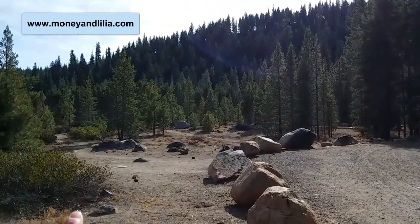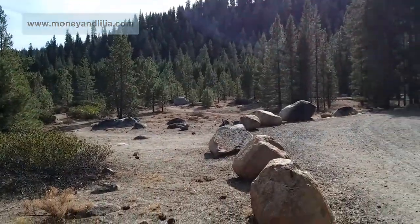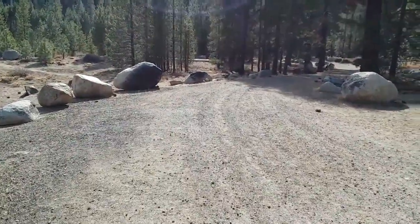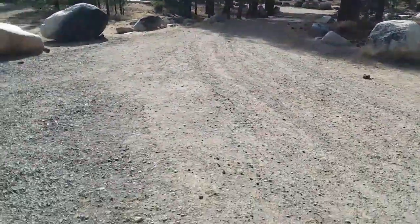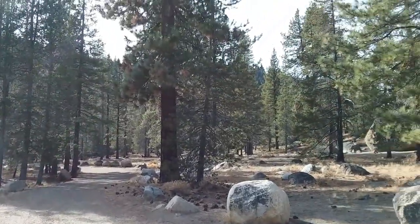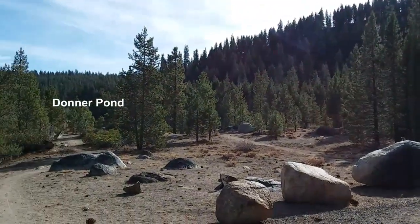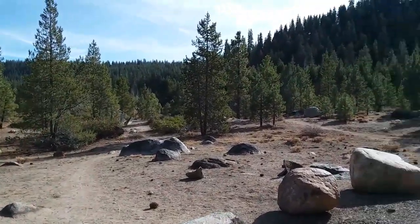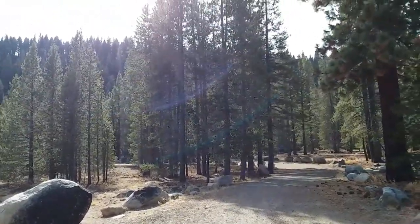So that is heading eastbound. So we're going to follow these rocks and stay on this dirt road and see where it takes us. The stream is on that side. We haven't really walked that far from the parking lot, probably 10-15 minutes so far.